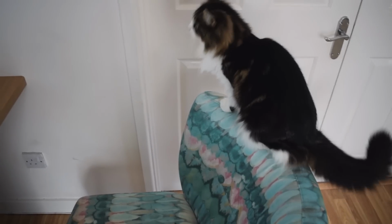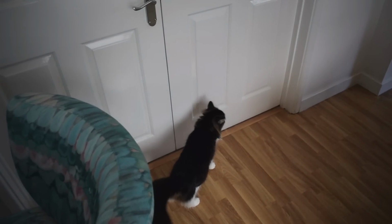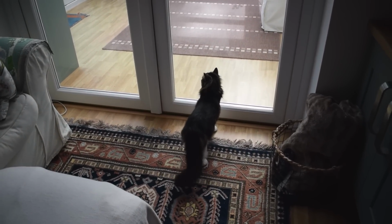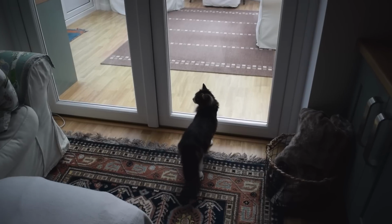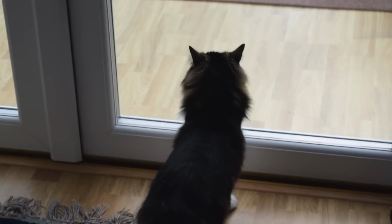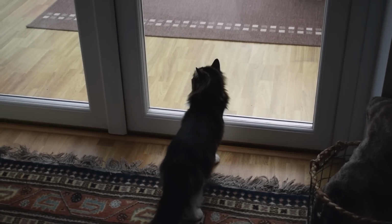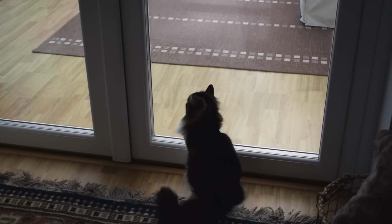You've been eyeing this chair up all day, haven't you, Poopy? Where are you trying to go now? Mummy, can I go in, please? Mummy, can I go back out, please? Poopy, this is honestly becoming a joke now. Mummy, let me out. No. Please, I want to go out again. Promise I'll stay out for longer than 10 minutes. Please.